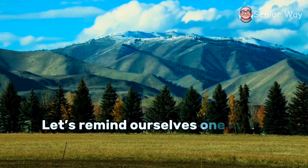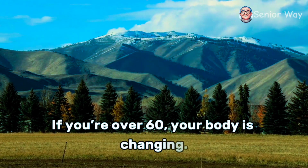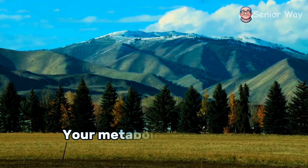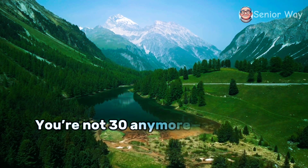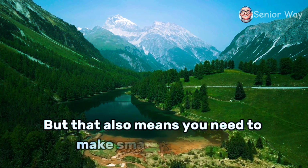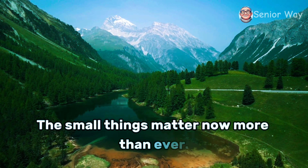Let's remind ourselves one more time. If you're over 60, your body is changing. Your arteries are more vulnerable. Your metabolism is slower. Your immune system needs more support. You're not 30 anymore, and that's okay. But that also means you need to make smarter choices. The small things matter now more than ever.